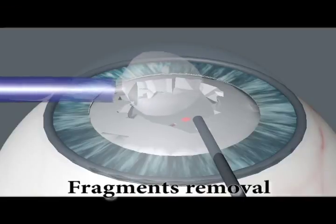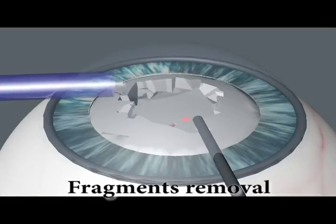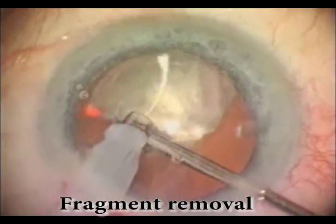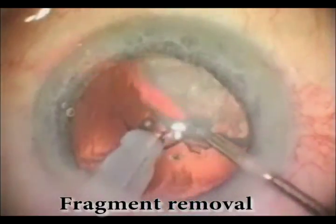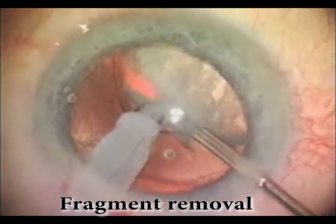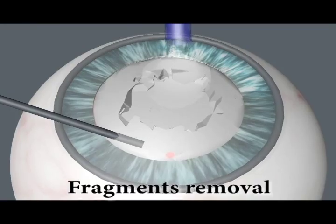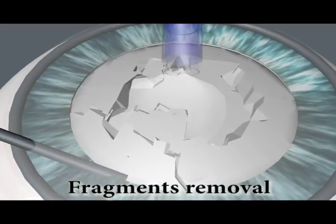Third stage, fragments removal. The irrigation aspiration handpiece is rotated 180 degrees and the silicone shield is inserted under the lens fragments. Lens fragments are suctioned in turn towards the aspirating orifice by vacuum and are destroyed by laser radiation in front of the entrance to the aspirating canal, with simultaneous aspiration of crushed lens material.